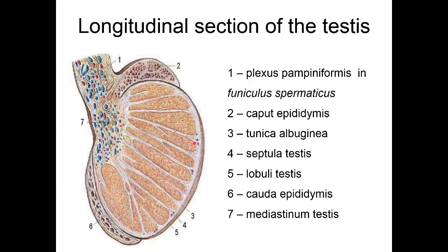Septula testis are structures from connective tissue which divide the testis into different parts, small parts of the testis. Usually there are from 12 to 20 lobuli testis. Number 5 is lobuli testis, the parts of parenchyma of the testis between these septulae. Number 6 is cauda epididymis, and number 7, a very interesting structure, is mediastinum testis.